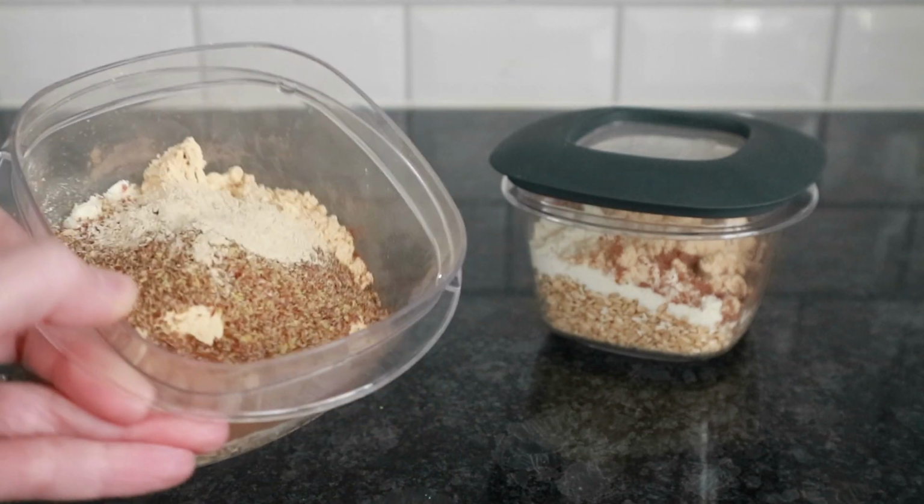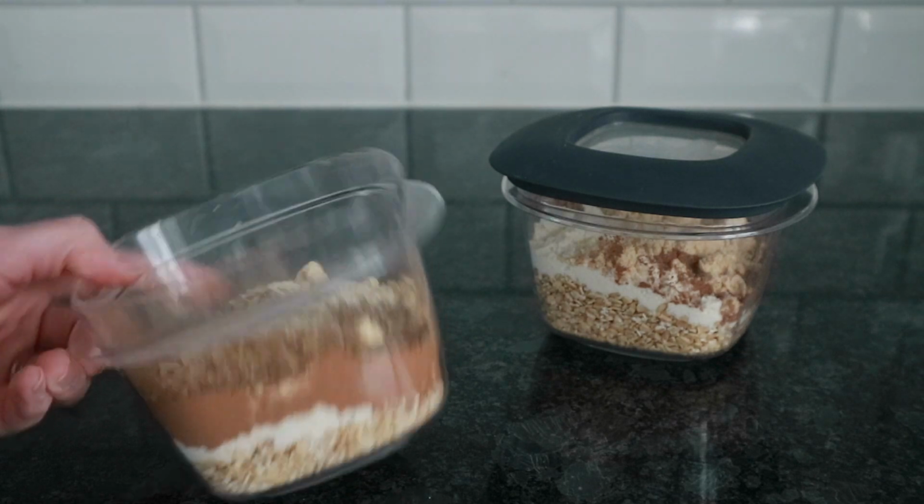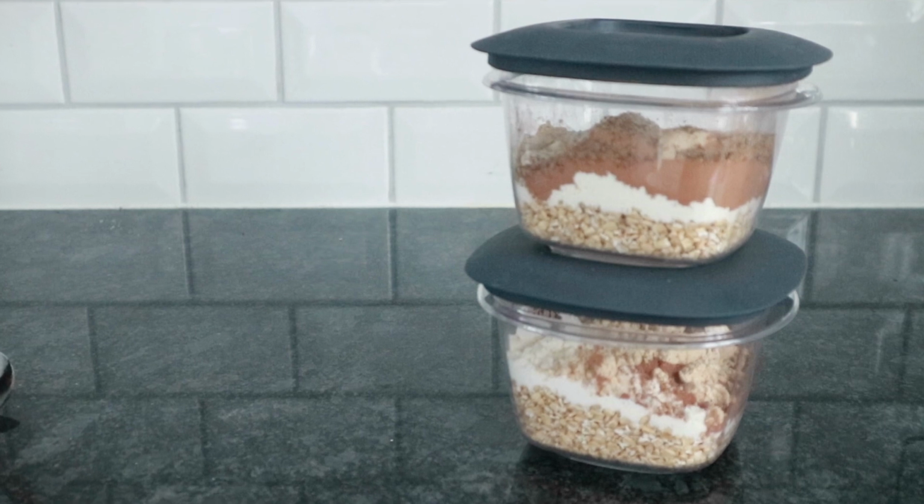So my second mom hack is to prep all your dry ingredients beforehand. I like to put all my dry ingredients in these containers, and they're ready to go for the next time I want to make this smoothie.